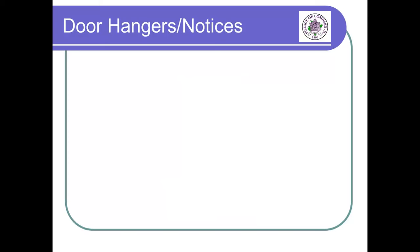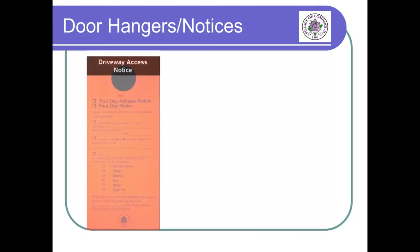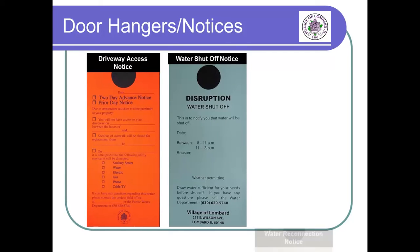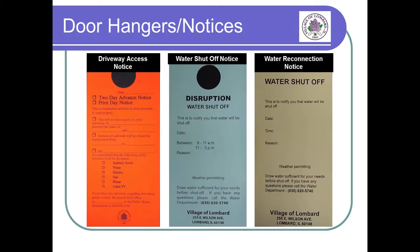Another form of notice are advance notice door hangers. They address pending driveway access and water service disruption. Typically, water service will be disrupted when the water lines are transferred from the old to the new water main. During underground construction, there may be situations where unforeseen circumstances may result in a disruption to service. In this event, the on-site representative will contact the household to inform them how long the disruption may be. It is recommended that during underground construction, residents keep a gallon of water in the refrigerator in the event of any unexpected water service interruption.